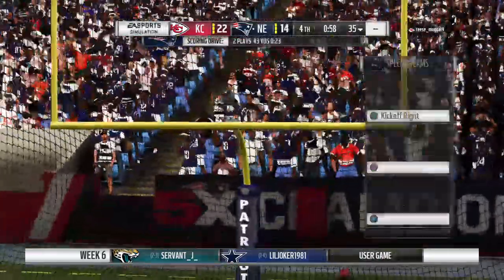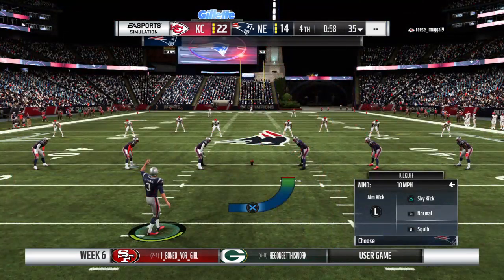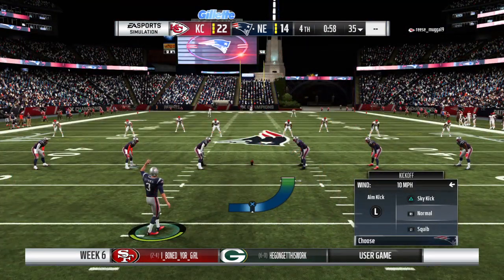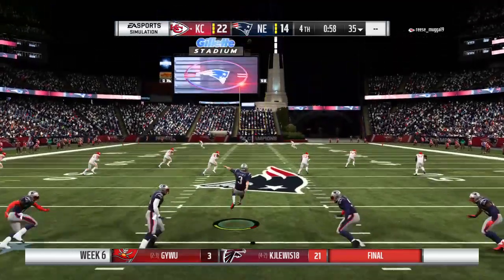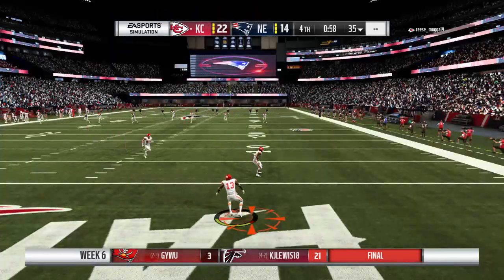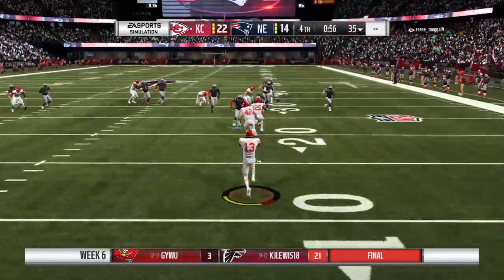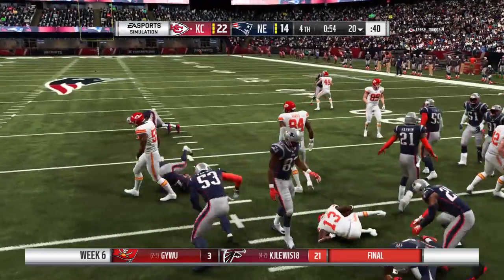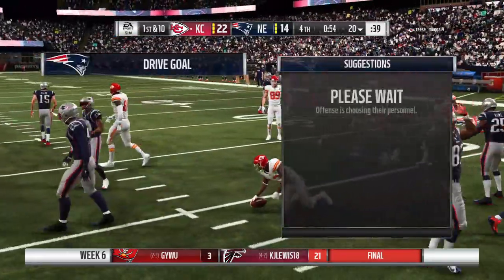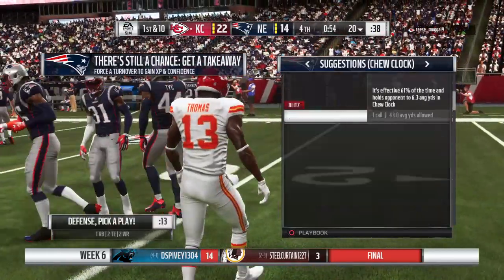Gostkowski the extra point as this gets him back within a touchdown and a 2-point conversion. Gostkowski now out to kick it away. That's fielded in the end zone. And the decision to come out is going to cost him 5 as he's taken down right at the 20. The Chiefs offense now making their way back onto the field.